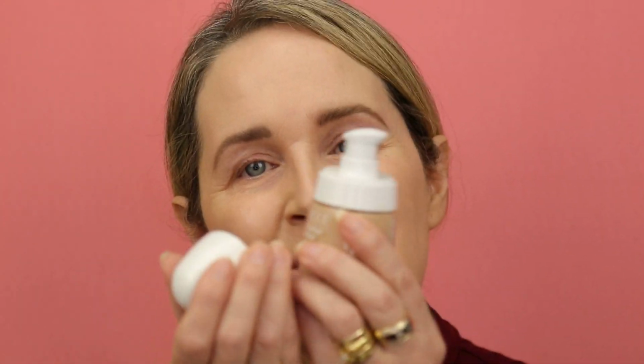I didn't want to put any primer on here and see how it was going to look with the foundations. So I think they're complementing each other really well, with the nice illumination from the moisturizer and then this nice serum foundation. So this is too funny. Guess what I just discovered? I discovered this actually comes as a pump.